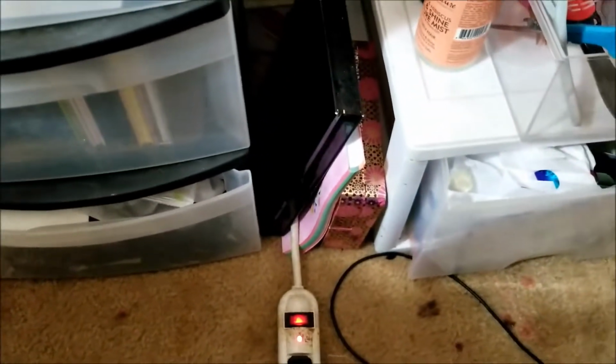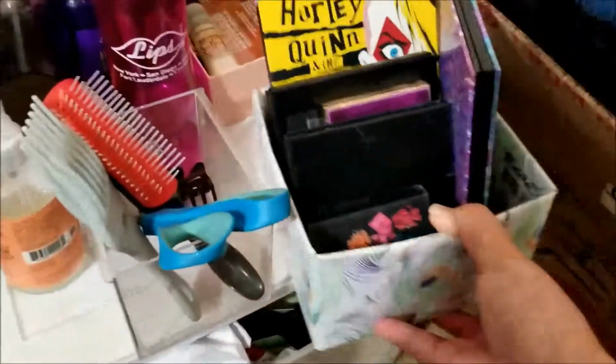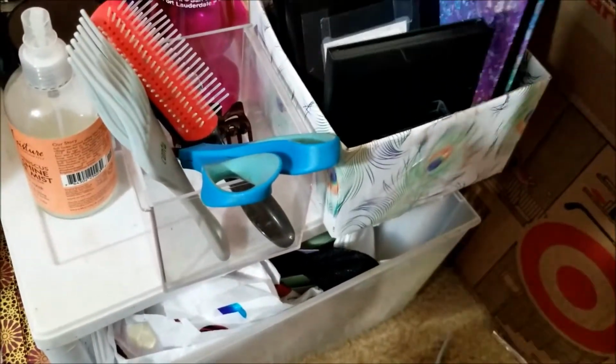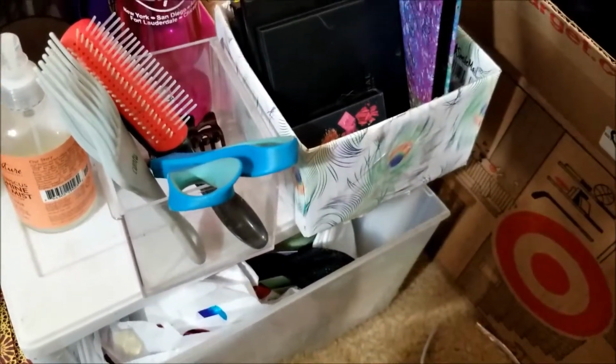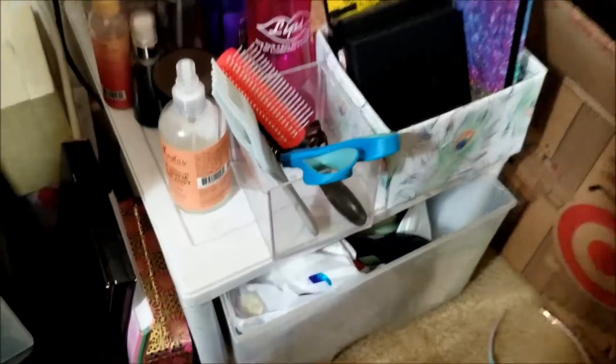All right, so let's take one look in my gifts box. You know what? I don't need all the neutrals in this one. I really don't need all those neutrals, but I'm going to pull it out anyway because it really is getting to the point where I need to use that. I think that's it. That's it.